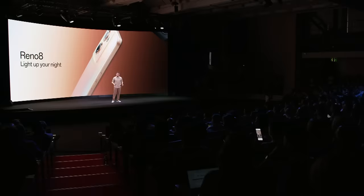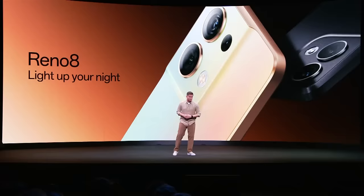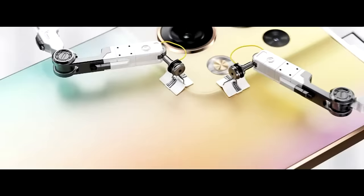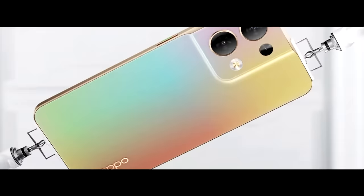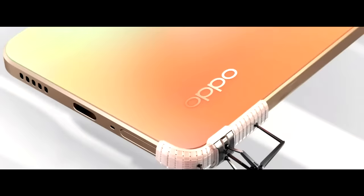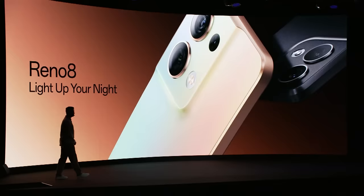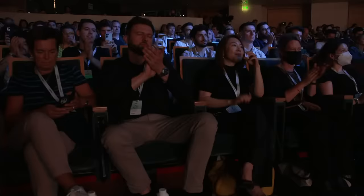Today, I'm excited to kick things off by showing you the newest Reno8 5G, which is the newest Reno generation family with the latest camera technology and a lot more. Beautiful, huh? Really, really beautiful.